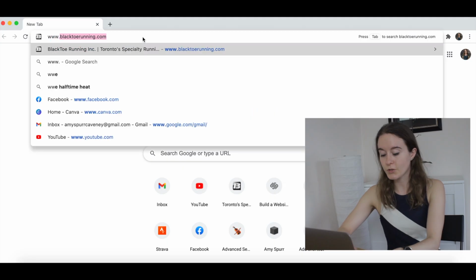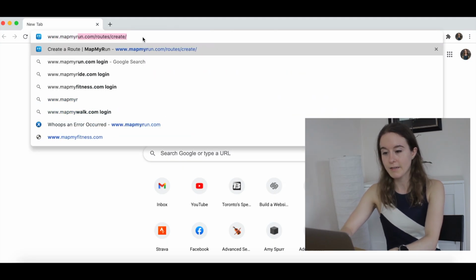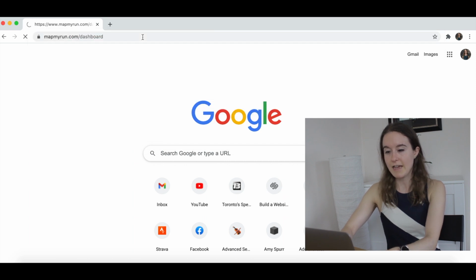Another tool to use for finding new running routes is mapmyrun.com. I mentioned this a bunch in other videos, as I love to kind of plan out my route on it, and it can show you like the exact distance, and you can even save it. But there's also an option to kind of search other routes that people have saved and shared for other people, or other runners, I mean. So you simply go to mapmyrun.com, and you can click there.